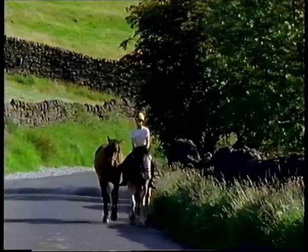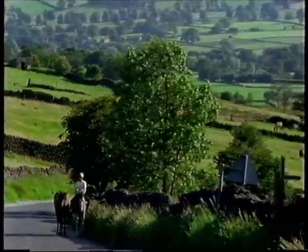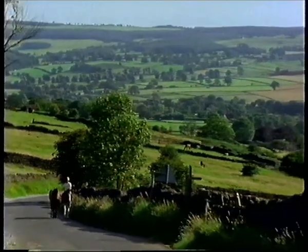Here in Derbyshire, on a canvas supplied by nature, man the farmer has painted a landscape whose grand sweep is unequalled elsewhere in England.